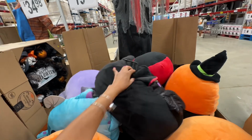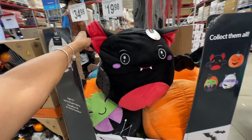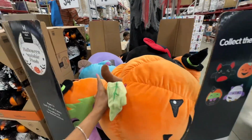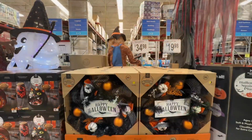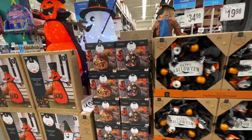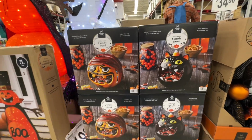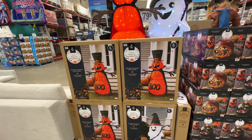Let me see this one right here. Want to see the pumpkin? Real big, right? Wreaths are $34.98. These look like candy bowls. Pop-up pumpkin pal.